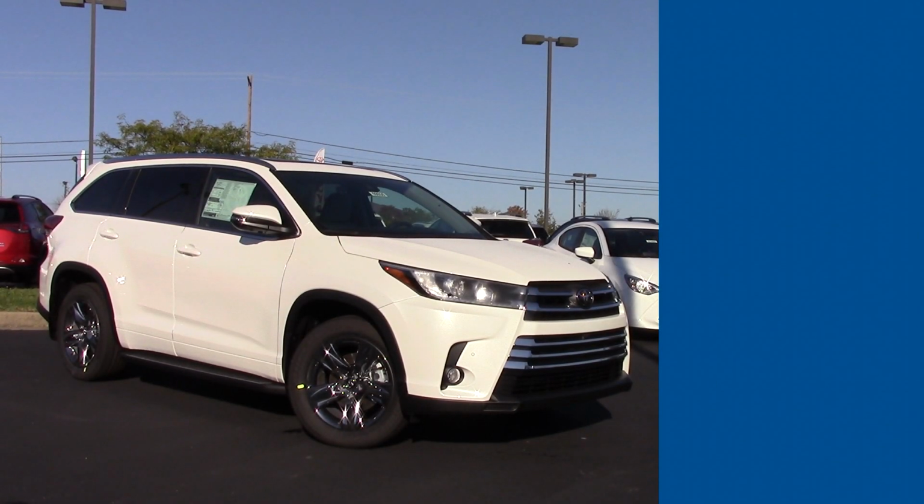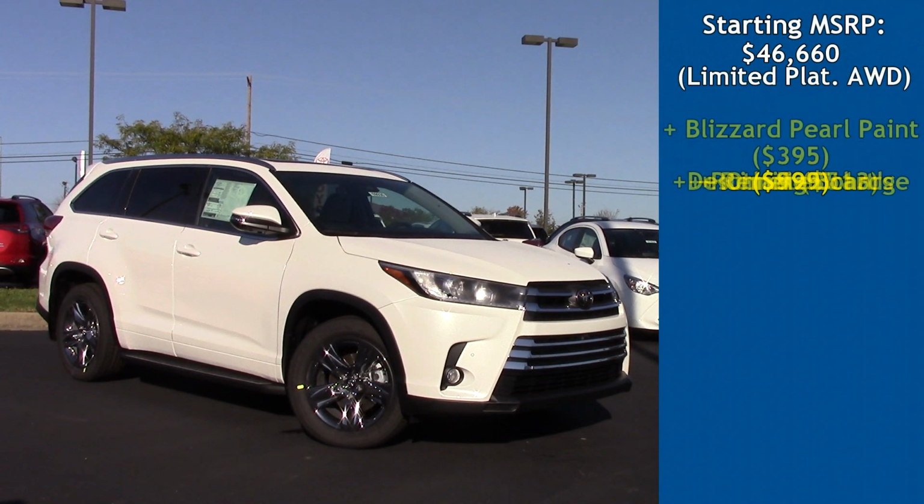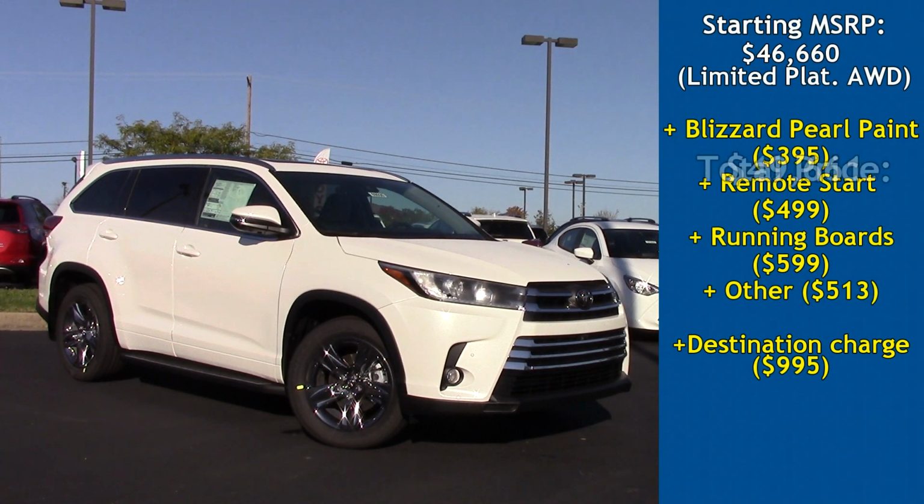So to start things off, let's first see what we're dealing with. Beginning with the Highlander, we have the most expensive trim, known as the Limited Platinum. It stickers at $46,660 with standard all-wheel drive. From there, we have a number of options, including $395 for the upgraded Blizzard Pearl paint, $499 for the remote start system, and $599 for the running boards.